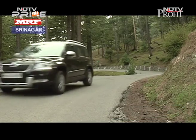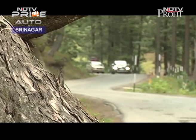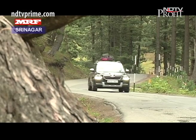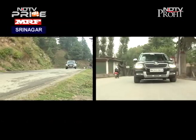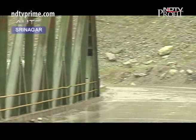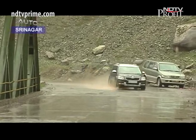The new Yeti maintains most of its impressive driving dynamics. It is extremely good around corners, and the steering is beautifully direct. The suspension, however, felt slightly more unyielding, especially when going over uneven terrain at high speeds.